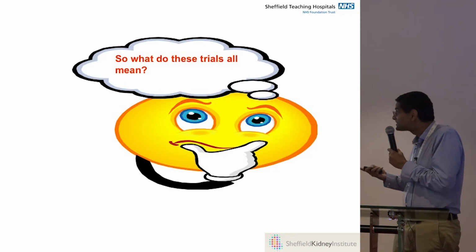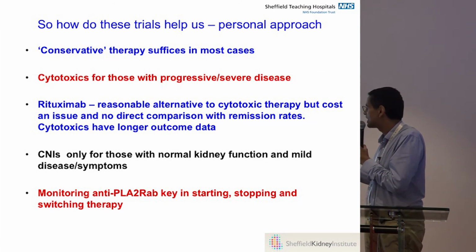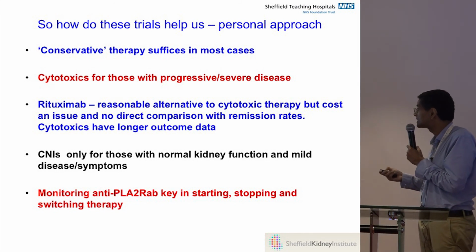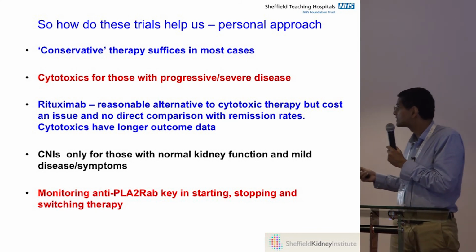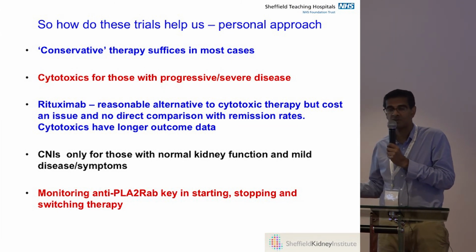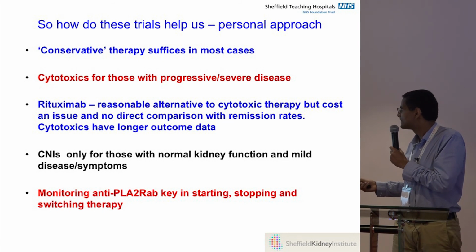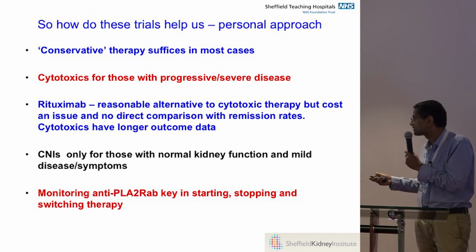So what does it all mean? Well, to me, it means the following. In terms of management, conservative therapy isn't really conservative. It's giving ACE inhibitors and monitoring people very closely, and that will suffice in a lot of cases. I still think the evidence base is best for cytotoxics in those with severe progressive disease. Rituximab seems to me a reasonable alternative if there's some contraindication to cytotoxics, but I would be aware that the follow-up outcome data is stronger for cytotoxics.